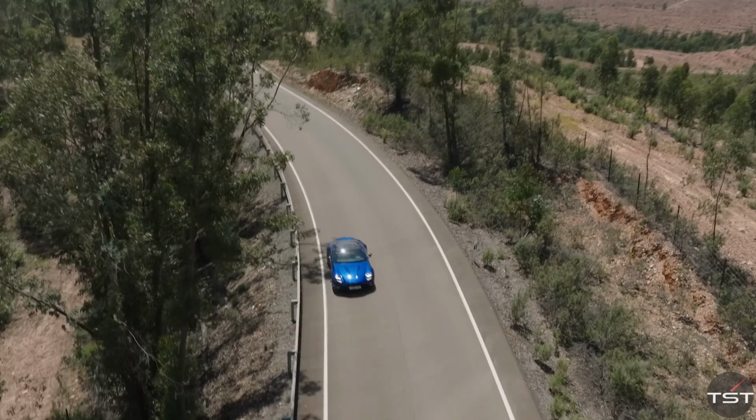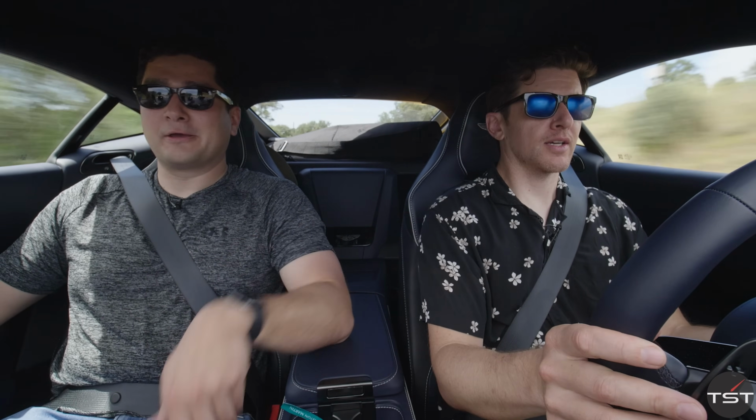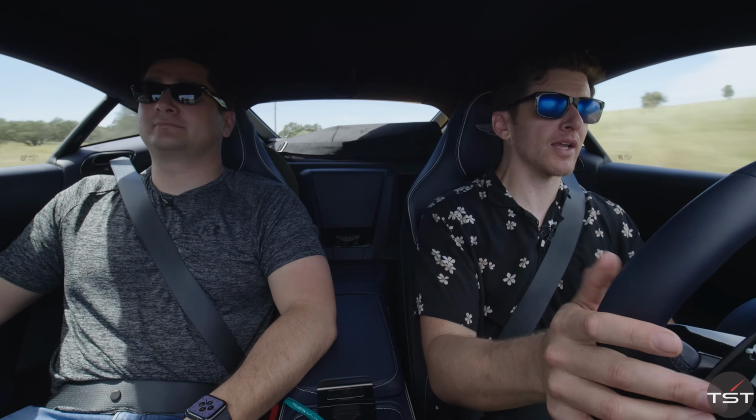All right, shocks are in sport. I'm gonna bring them back to soft. Yeah, exhaust mode. Oh no, you hit the exhaust, sir. We need the loud exhaust. Yeah, there you're back in the soft. One thing this car does is make great, great noise.